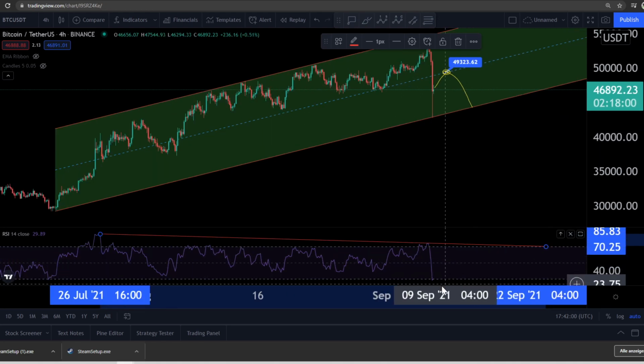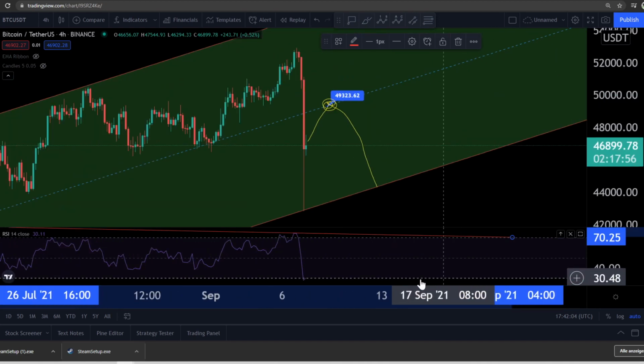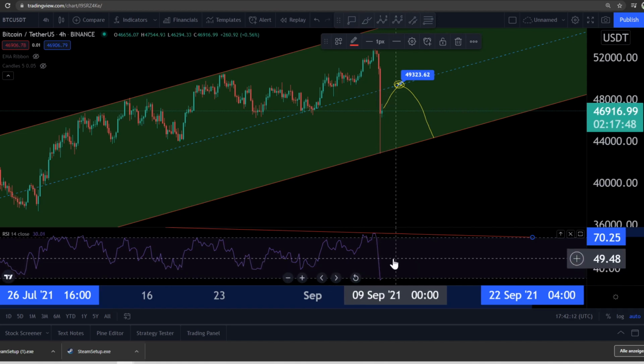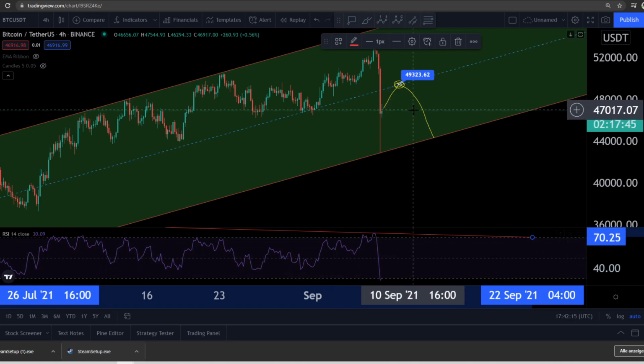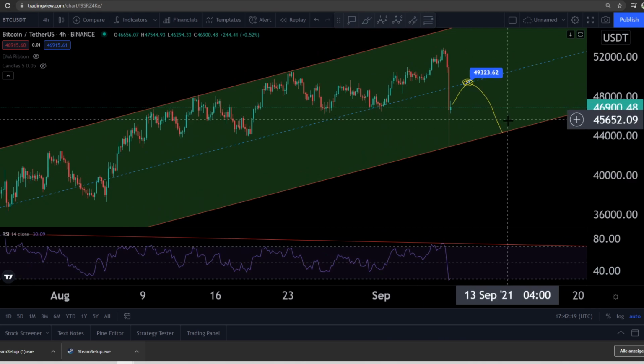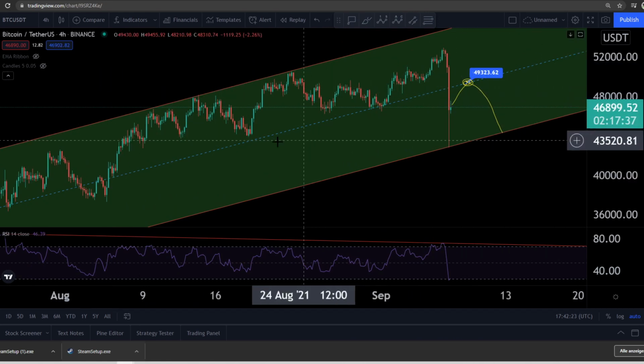It played out to the downside perfectly to this point here, and we saw here an oversold Bitcoin, 29 points, and now maybe we're going up again. Maybe to the middle line, it's possible. So maybe why not to test 49,300 for the next thing. And then we have to watch, can we go over this middle line or not? This is the next stuff.